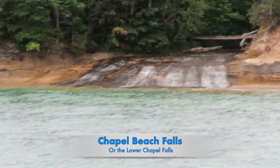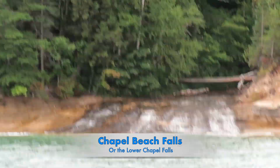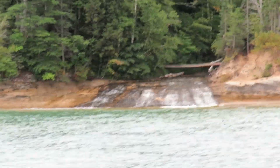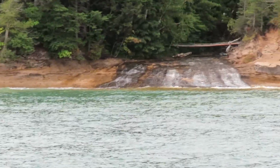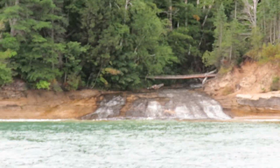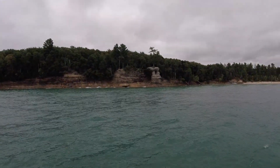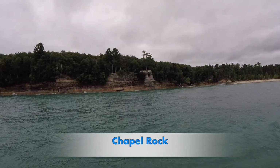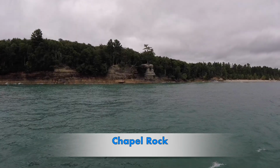A waterfall at the end of Chapel Beach is called the Lower Chapel Falls. You see a footbridge going over it, and that's part of the Lakeshore trail here. This is Chapel Rock. It's held on by those roots, but it caved in over 60 years ago. That tree lives on.